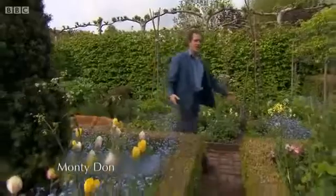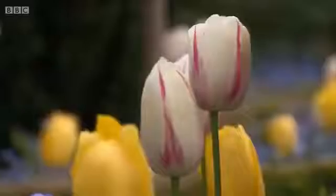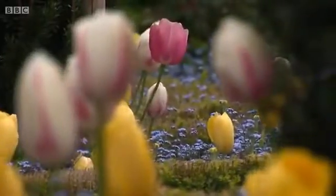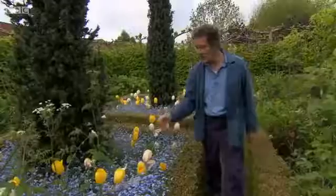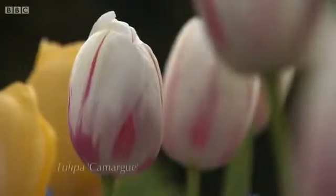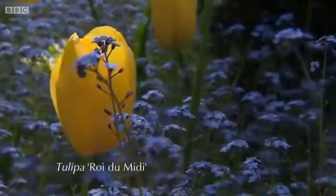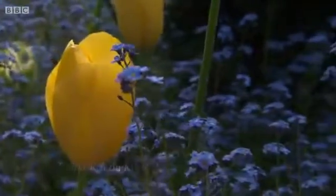The cottage garden has really come into its own. And this year, I planted tulips chosen for their height. These are Triumph varieties. So you've got Camargue, this flushed with pink. You've got Roi de Midi, the buttery yellow, rising up from the forget-me-nots.